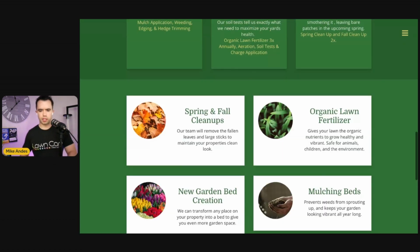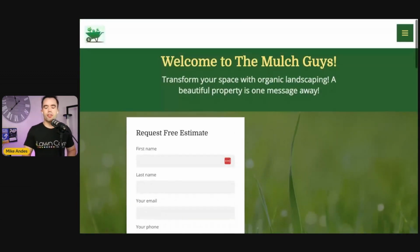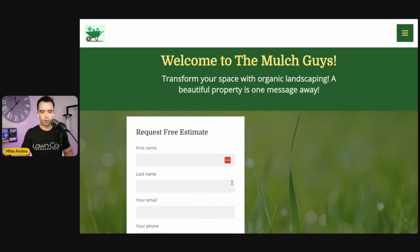All right, let's see what else we got here. So this form is good. I like the fact it's at the top, but you can make it a third of the size of this. Get your web designer or figure out a way to just condense this massively.